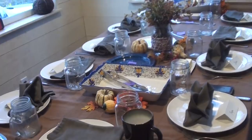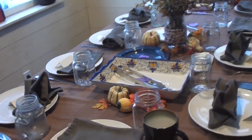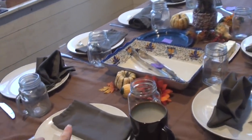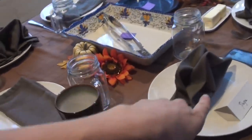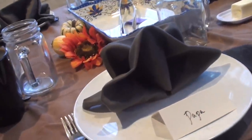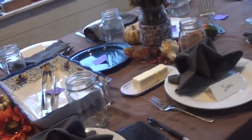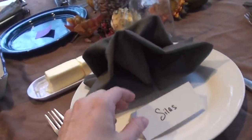Okay. I am working on our table setting now. I've had some help getting it all pretty. I'm showing the kids how I fold napkins into stars. Jason and I, before we had children, we used to work at a banquet place, very fancy, that we would do fancy weddings, and we would make star napkins. So I'm going to turn all of these into stars. I'll show you how I do it.